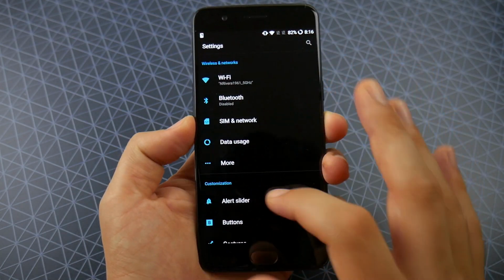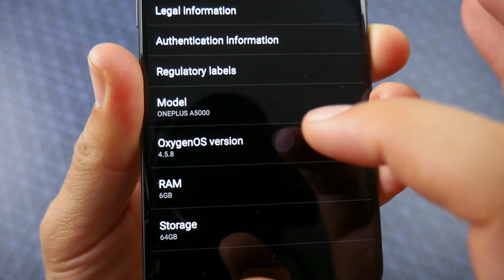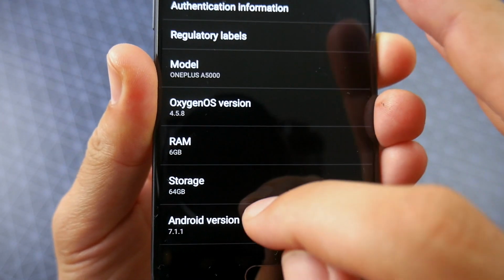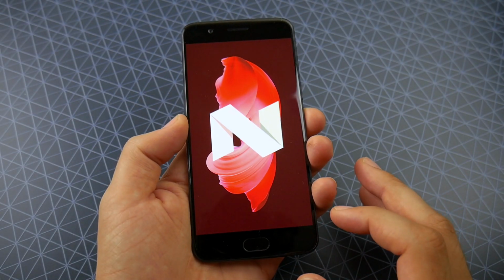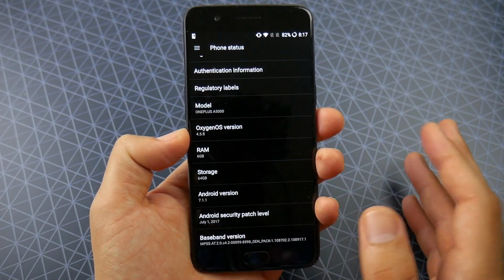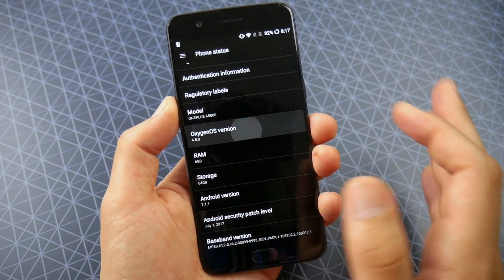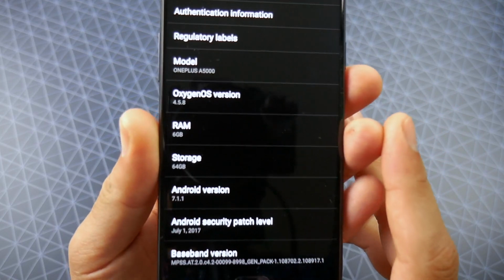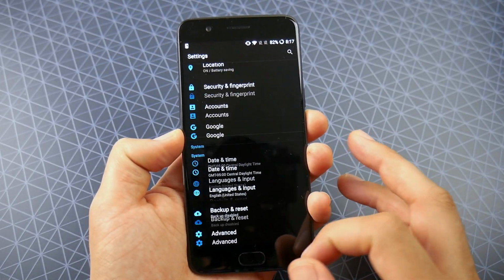Now, in terms of software, we are rocking out with Android 7.1.1 in Nougat. So if I go down here, you'll see 7.1.1 Nougat. This is not the latest version. I believe it's 7.1.3 or 2. Android O should be released next week. So this thing is on its way out, but it's still super good software here in the OnePlus 5.